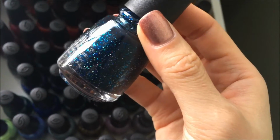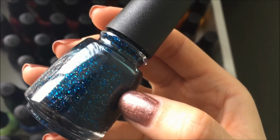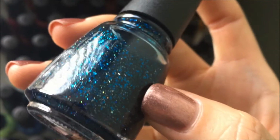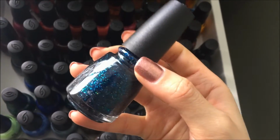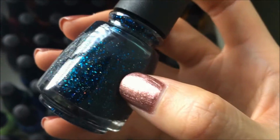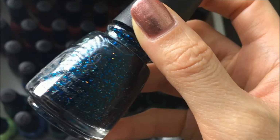Then I have Star Hopping. I think this one is a Sally's Beauty exclusive, but I just got it this past holiday season anyways. And I love the color of it. It's on the darker blue teal side, but at the same time it just gives a depth. I don't know what it is, and it has a lot of holo and it gives a very interesting finish on the nails. Love it.